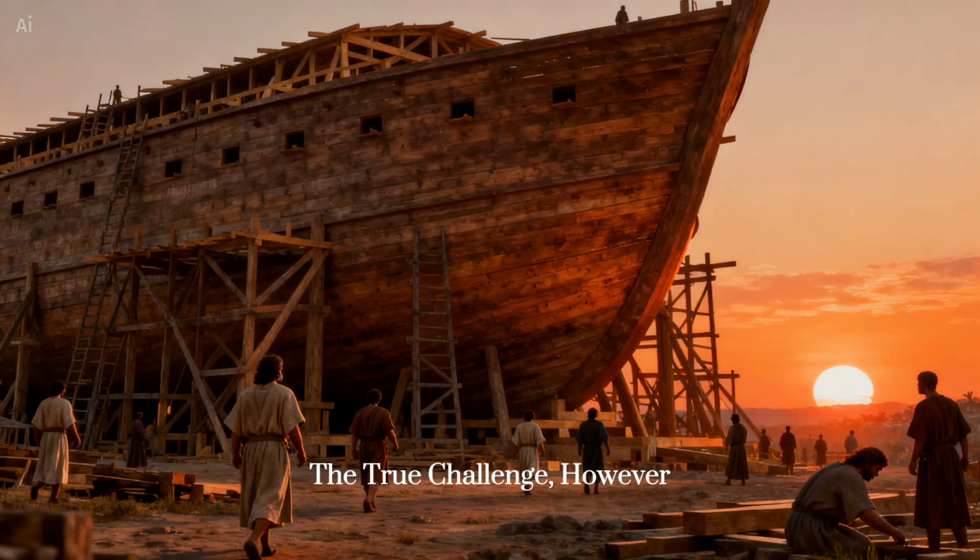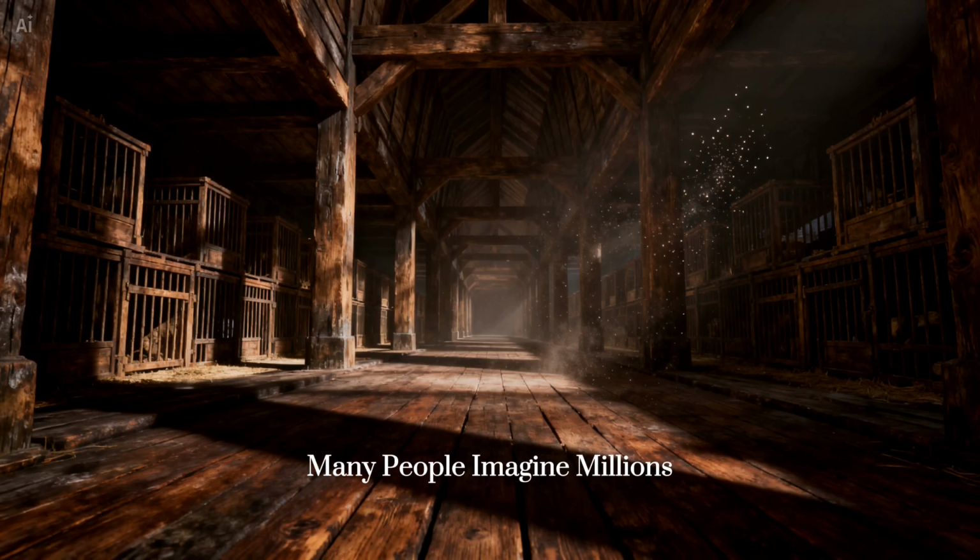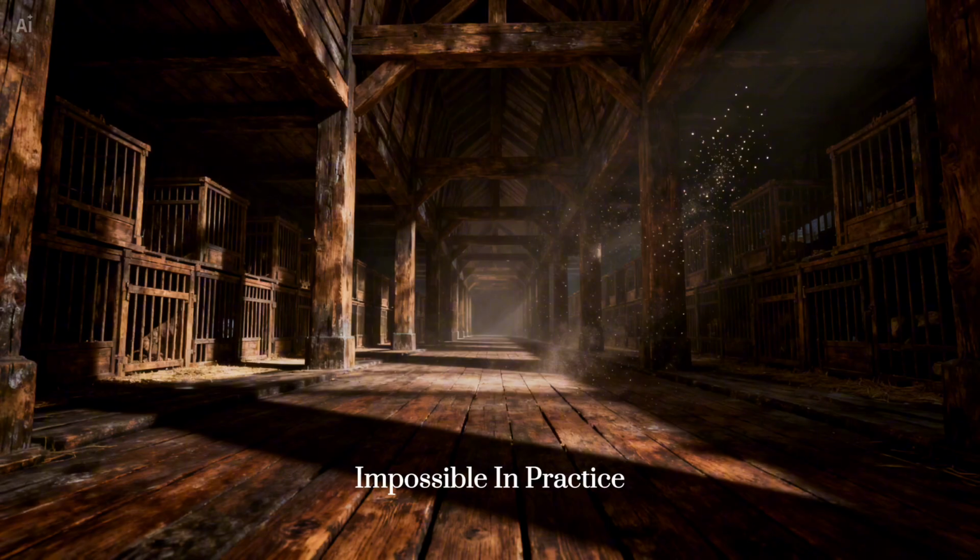The true challenge, however, was not just building a seaworthy vessel. What resided inside presented a logistical hurdle many times more difficult. For millennia, a haunting question has lingered in the human mind. How could a single ship accommodate every animal species from all corners of the globe? Many people imagine millions of creatures packed tightly together, a scenario that seems impossible in practice.